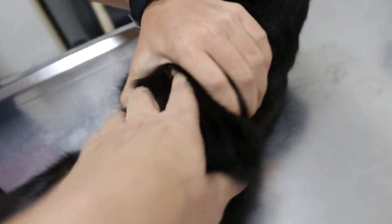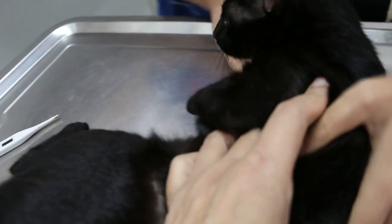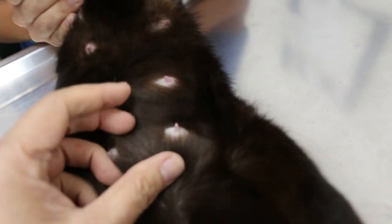Now we turn the cat upside down. You can see that this cat, well, the owner claimed that she has not been suckling the kitten, but actually there's milk there. See any milk? There's milk coming out. You can see the milk coming out, yeah. So actually the kitten has been suckling her, and she might be pregnant again by the male cat.